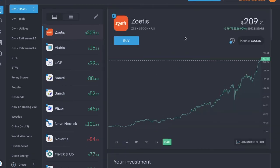And the last one, we have Zoetis. Ticker symbol is ZTS. Very nice long-term growth. So that's 2013. Went from $30 and today trading at $209 per share. Very nice.